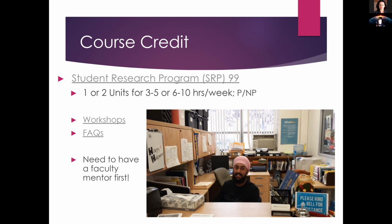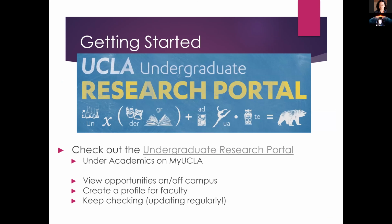One key thing to keep in mind is that you do need to already have a faculty mentor first before you can sign up for SRP 99. We don't place you into labs. We can help give you some guidance, but ultimately that's on the student. And that's so you find the right fit for you, right? I don't know you as well as you know you, and you can find that best mentor-mentee fit for yourself.